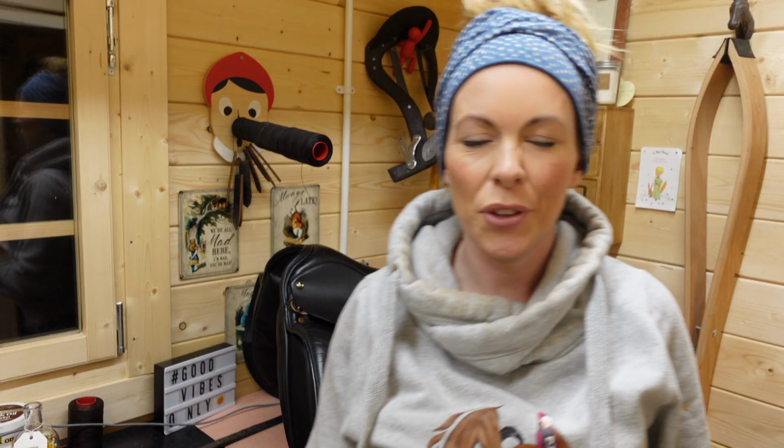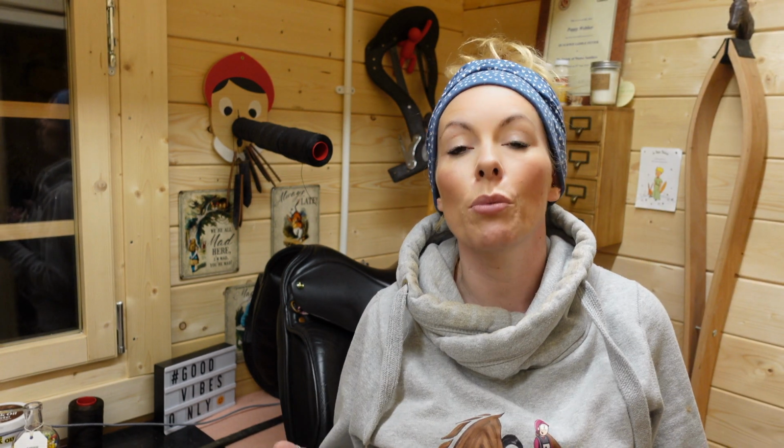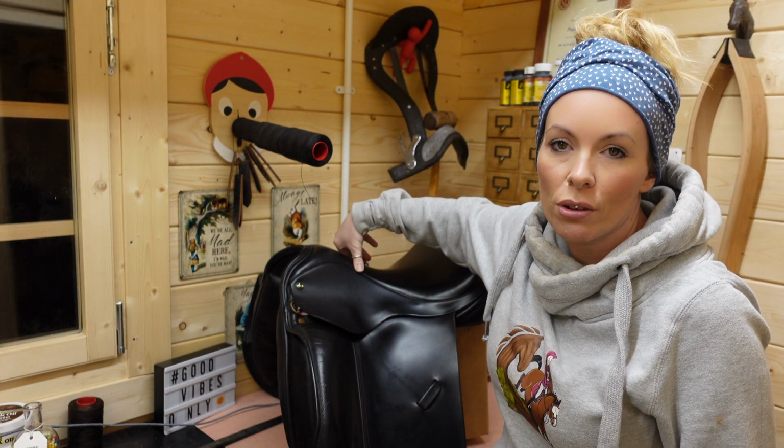Now what does that mean for you as a rider? Well, a lot of people think the narrow twist means that your legs sit really close and they hang better. But that's not entirely true. For starters, if your horse needs a wider twist, then you have to have a wider twist, because there's no point in spending loads of money on a saddle for your horse and then just having it pinch across their spine, because you want their spines to be able to flex and move.